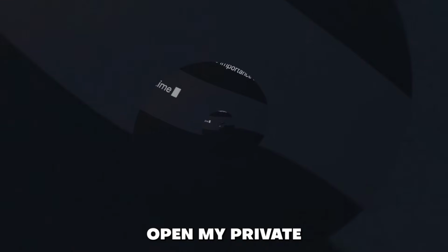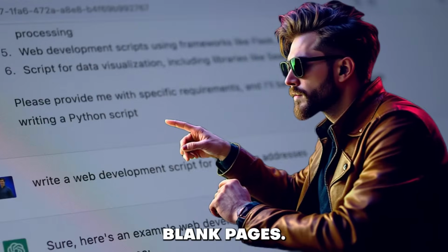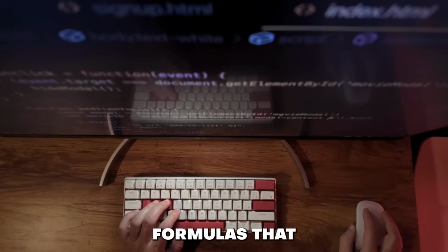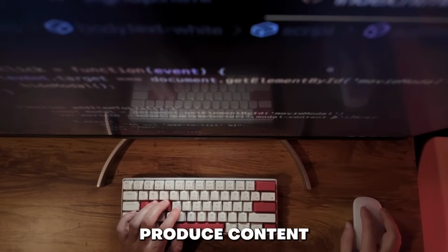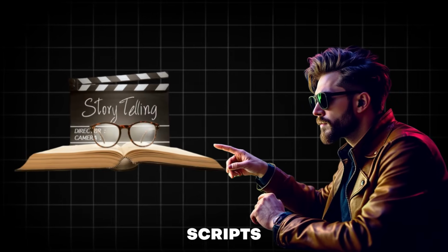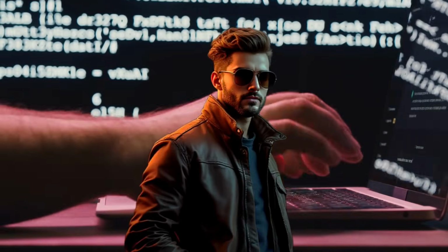Let's crack open my private vault of script-generating prompts that'll save you hours of staring at blank pages. These aren't just any prompts, they're battle-tested formulas that consistently produce content that connects, converts, and keeps viewers watching. For storytelling scripts that connect emotionally, you'll need something entirely different.